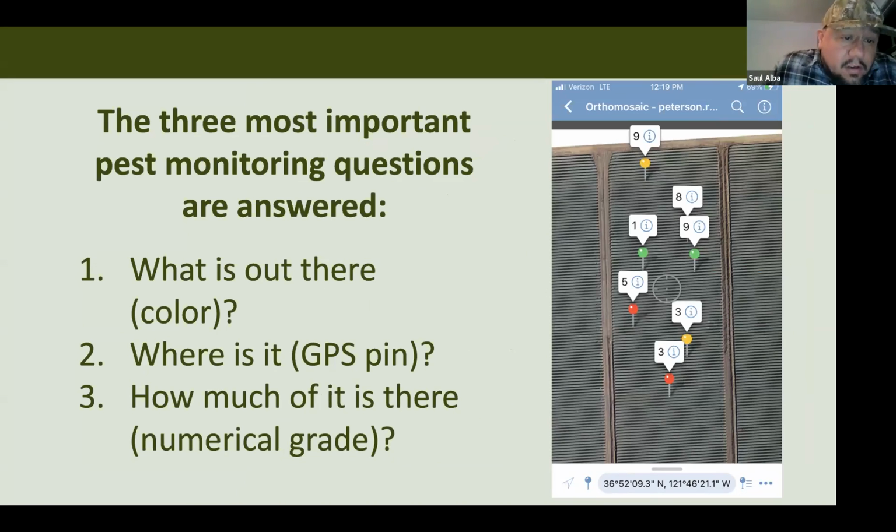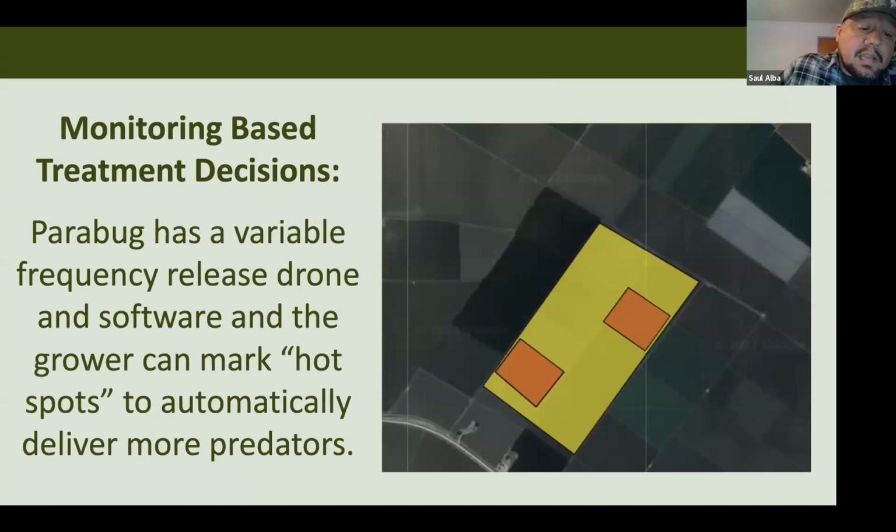In my opinion, there are 3 questions that a good pest monitoring program must answer. What's out there? Colored pin. Where is it? GPS coordinates are assigned to it. How much of it is there? A numerical grade of the infestation is recorded. And all of this information can be exported to a spreadsheet.